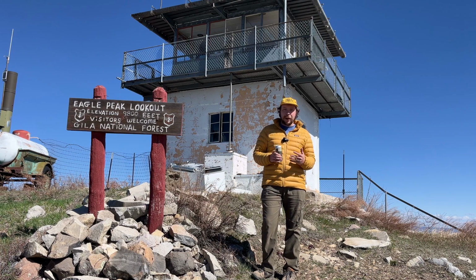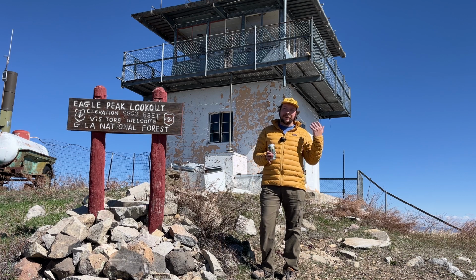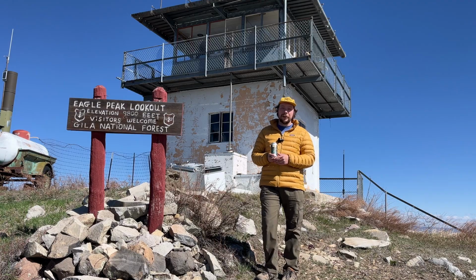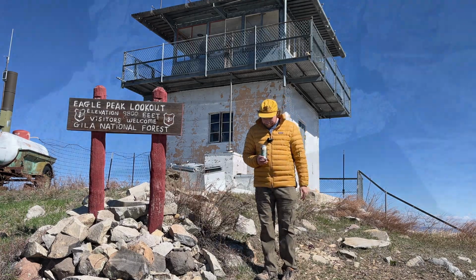Happy to be here. Was able to drive up most of the way, but the lookout is still closed for the season, so I had to walk up half a mile, 3/4 of a mile. Not the most compelling hike, but definitely the view is pretty spectacular.